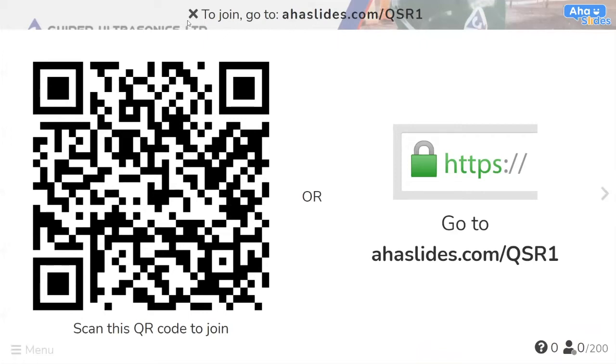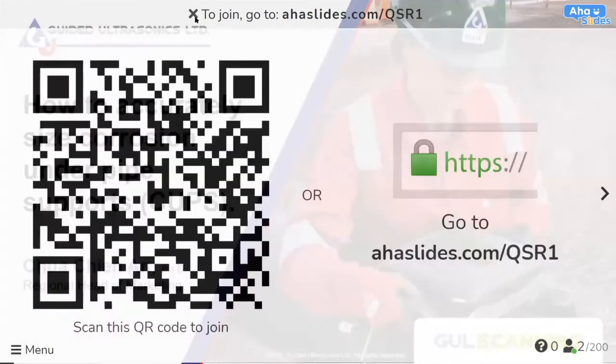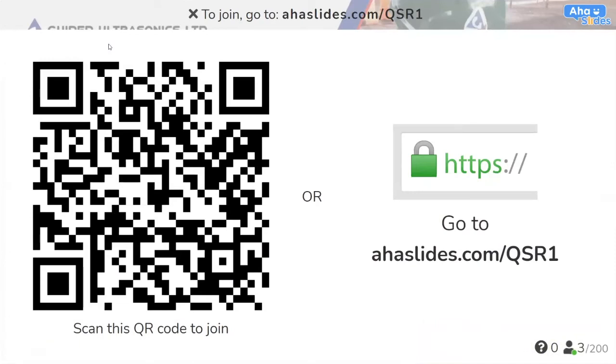Today, we will be talking about how to accurately size corrosion, as the title suggests. And today's talk will be an interactive talk. So if you would like to participate, you can either scan the QR code or go to your web browser and type in ahaslides.com/QSR1. I thought I'd change things up a little, make your Friday afternoon a bit more exciting so that people don't fall asleep. I myself am having a cup of coffee. We'll give about 30 seconds for everyone to come in.